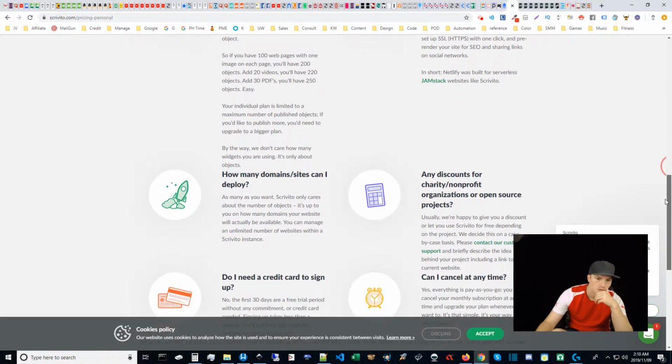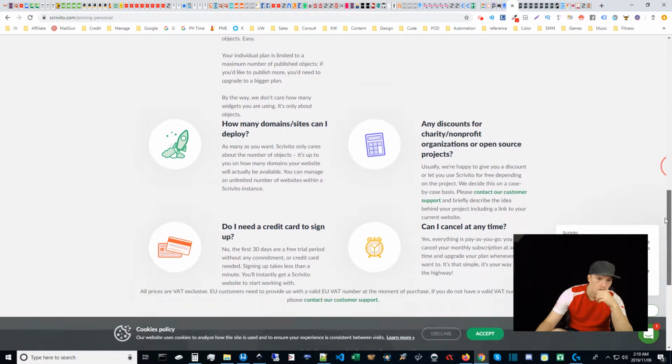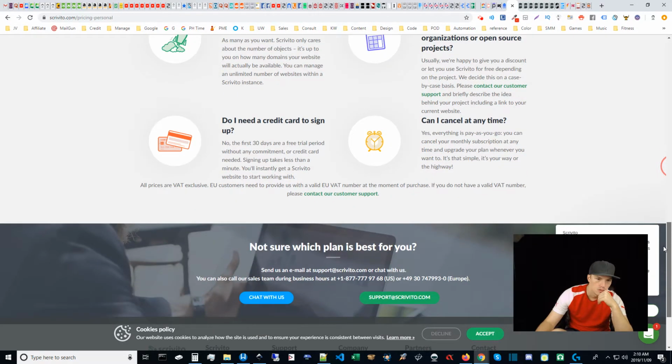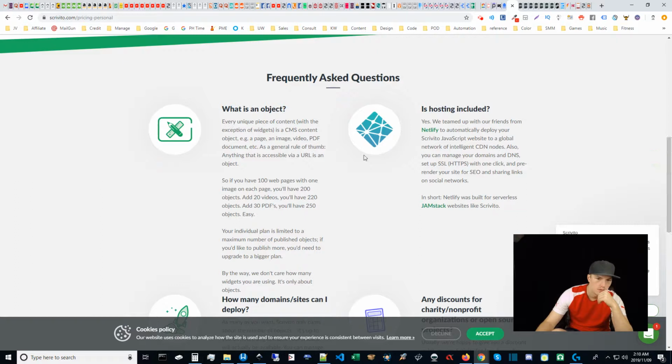Netlify hosting. Only cares about the number of objects. Do I need a credit card to sign up? Okay. This does sound like it's static. Every unique piece of content, with the exception of widgets, is a CMS content object. For example, a page, an image, a video, a PDF document. Anything that is accessible via a URL is an object. So if you have 100 web pages with an image on each page, you'll have 200 objects.